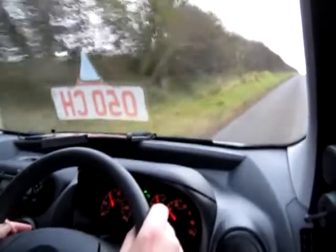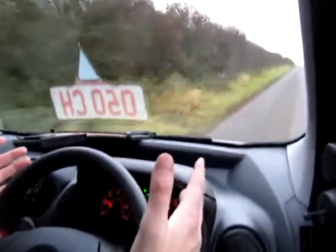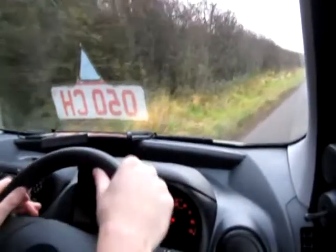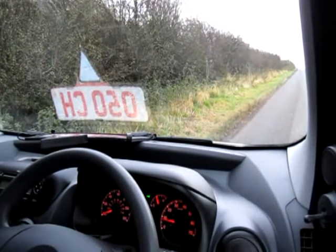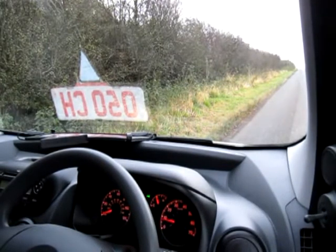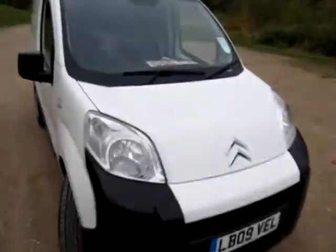So I'll just pull over. So I'll pull up. Doesn't pull to the left or the right on the steering, and it drives exactly as it should. So that concludes the test drive, and I'll just take you now for a final walk around this van. So welcome back from the test drive. I've pointed out the tyre tread depths. I'll just show you other aspects of the van.